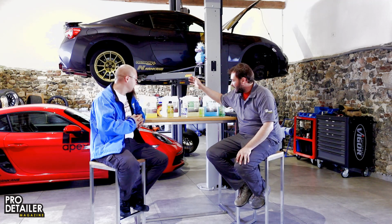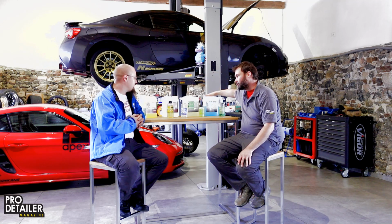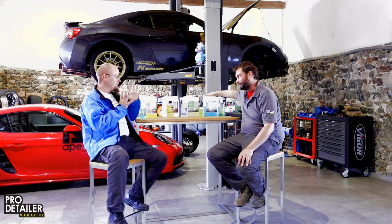So we've got the tar and glue, and that's the leather cleaner. We're sticking on the outside for now. Should we talk about Future Armor? Future Armor, really one of my go-to products at the moment. I use it mostly as a drying aid. I spray it straight on the drying towel, and everything just goes away. The only thing is I don't use it on glass. It's not recommended for glass, so I don't use it for glass.